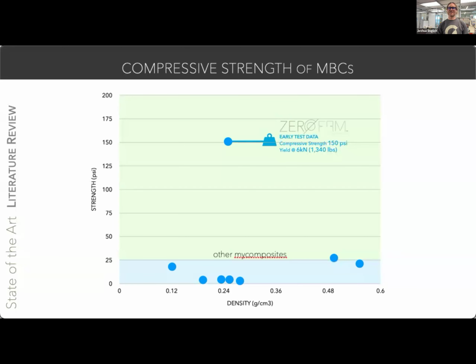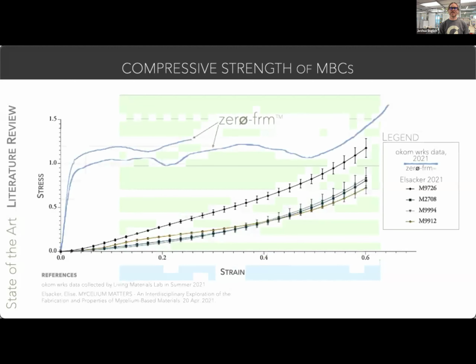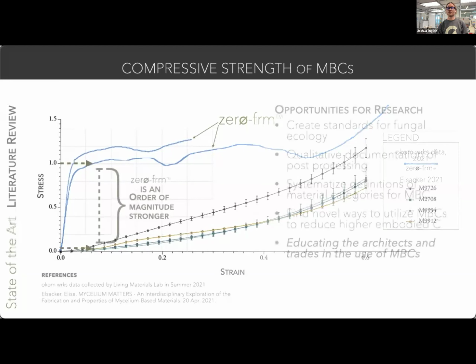These are some charts showing where the other composite materials land on the scale of stress-strain curves. We're clocking in around 1 megapascal, which is not knocking any engineer's socks off, but it is sort of the basics to get into structural applications. And here's from Dr. Elsacker's dissertation showing a morphology that's pretty mushy, not very rigid. And here's when we normalize our data over the top, you can see how ductile our material is. And that ductility is what lends itself to the strength. We're about 1.1 orders of magnitude stronger, and also 4 orders of magnitude stiffer than previous known formulations.